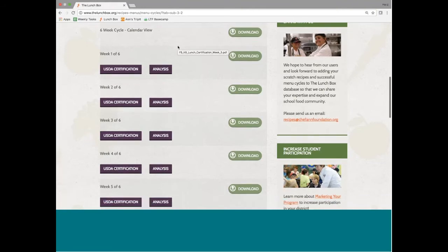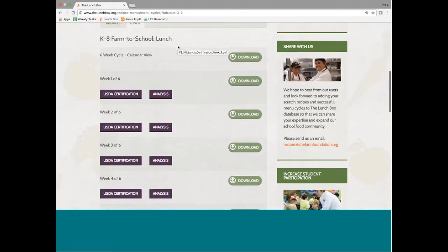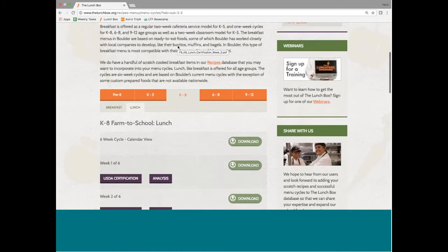All right, so I hope that everyone now has a really good idea of how you can see the menu cycles and the recipes.